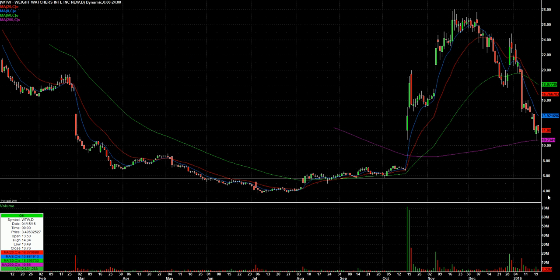Weight Watchers, WTW. Very nice bounce off the 200-day on increased volume yesterday. Today, kind of just a quiet day. So again, this chart wouldn't really have caught my attention if I hadn't seen and called this bounce right off 1070 yesterday in chat. And then today, I just view as a quiet inside day. This one might catch a bid tomorrow, so I want to watch that one.